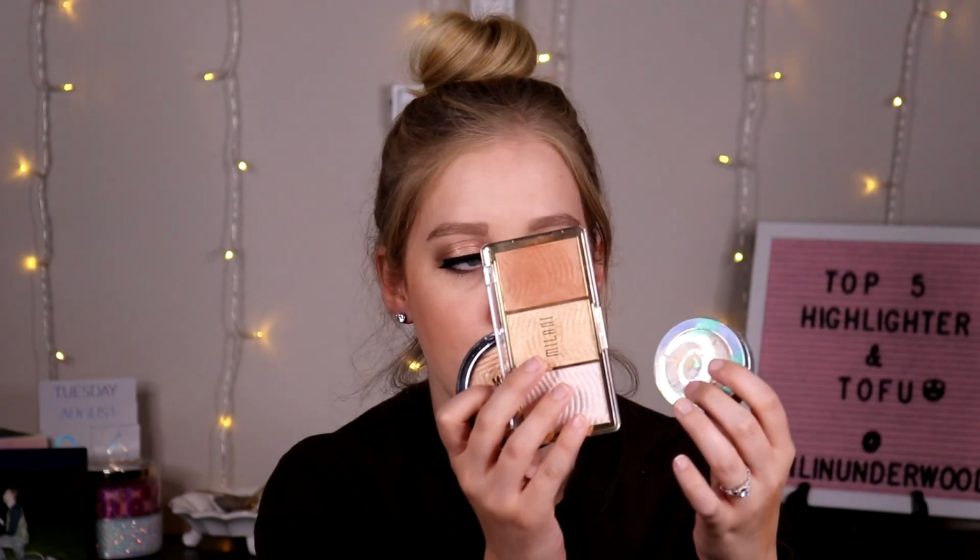I'm not exactly sure what these retail for. I think they're maybe around the $10 mark. I'll have to look it up, but I'll have it linked down below for sure, but it's right around there, I think. If we're talking prices, I believe all of these are right around the $10 mark, at least these 3, the Master Chrome, the Milani, and the Butter Highlighter. Those are all gonna be around your $10 mark.